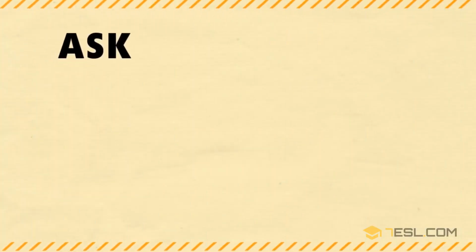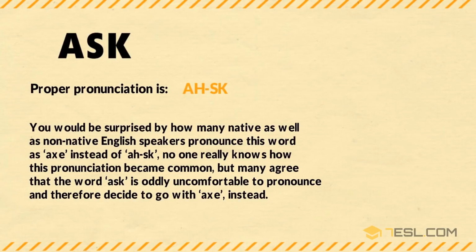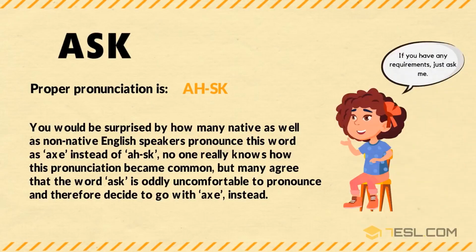Ask. Proper pronunciation is ask. You would be surprised by how many native as well as non-native English speakers pronounce this word as ax instead of ask. No one really knows how this pronunciation became common, but many agree that the word ask is oddly uncomfortable to pronounce and therefore decide to go with ax instead.